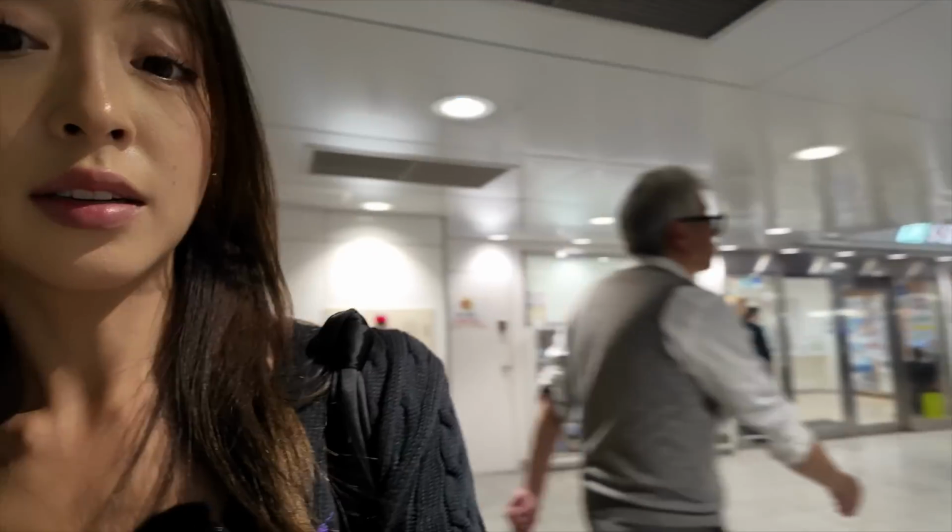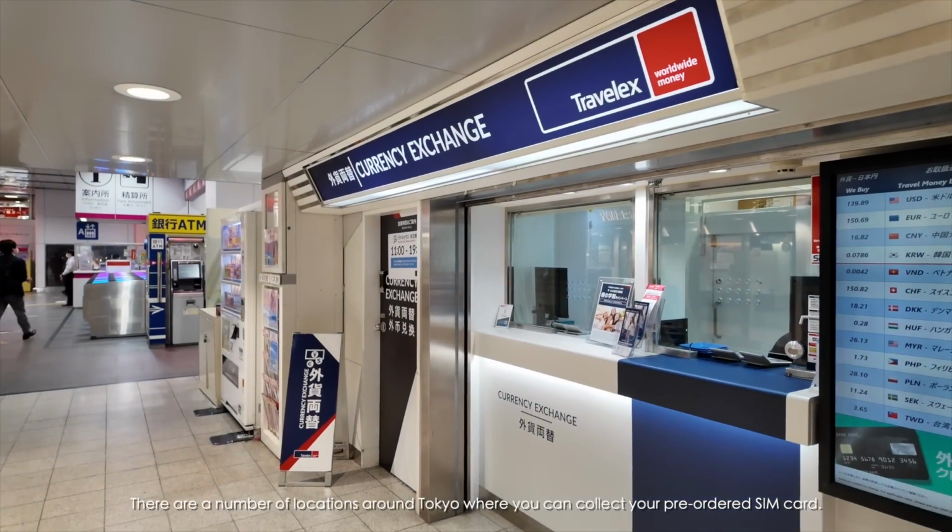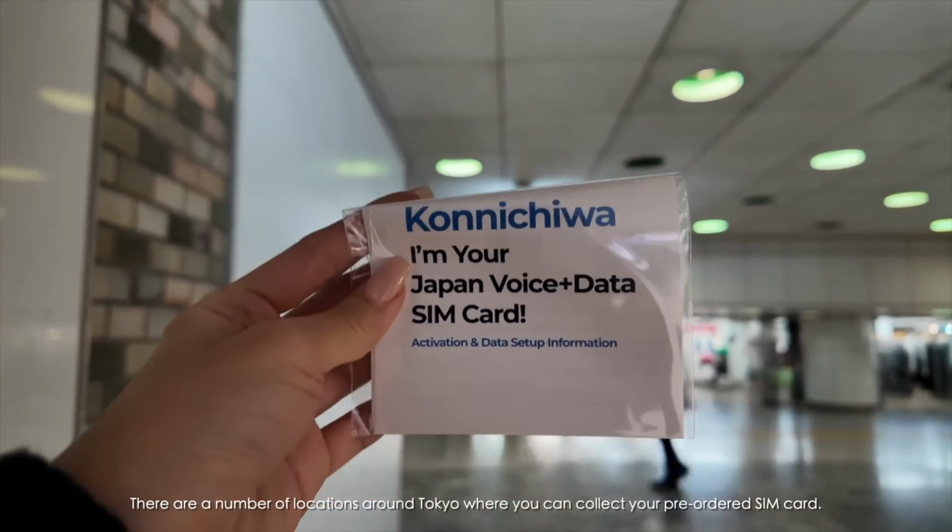I need to go pick up my Japanese SIM so that I can have a Japanese phone number. Ah, I found it. It's right in front of me. I pre-registered online and pre-purchased it online, so I'm actually surprised at how easy and quick that process was. I was able to pick it up immediately. Didn't have to wait, so I'll set it up tonight when I'm back home.